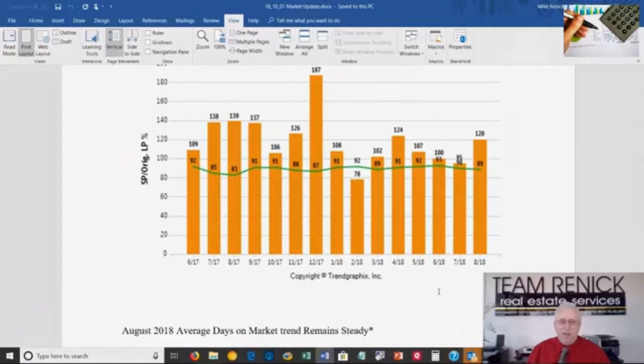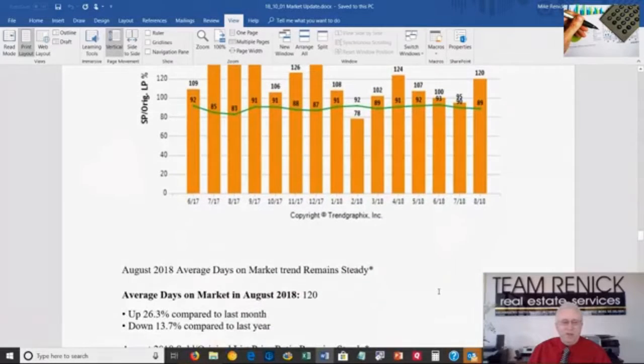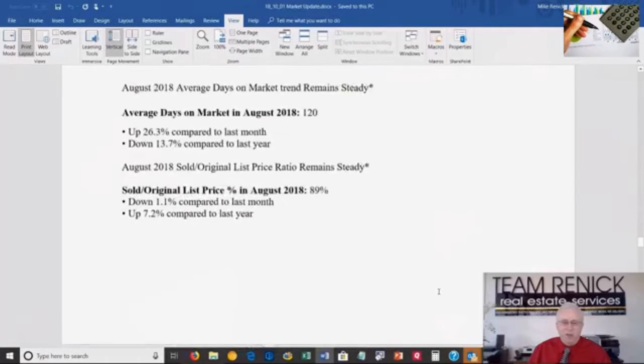Siesta Key is predominantly a vacation home, a second home, or investor rental kind of a market. Those are the majority of folks that own the property there. So it's more appropriate to look at these numbers from a long term. So with respect to last year, the fact it's down 13%, that's a good news story.